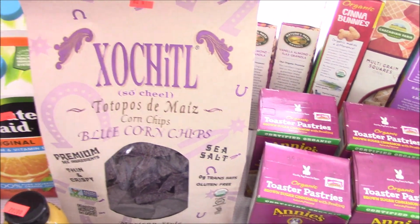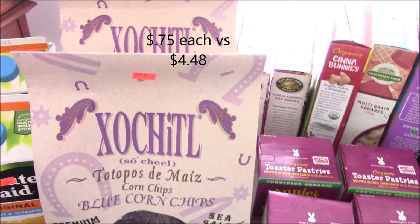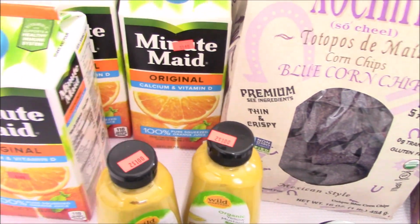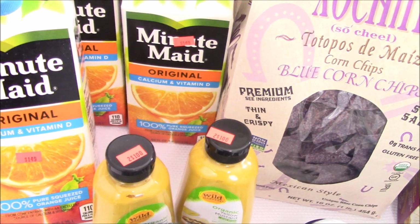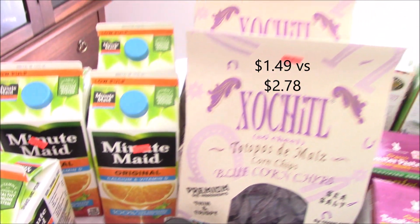And we will start back here. I love these blue corn chips. I got 3 bags. Those are 75 cents a bag. Then I picked up some orange juice. It's not organic. It's just regular Minute Maid, $1.50. I got 4 of those.